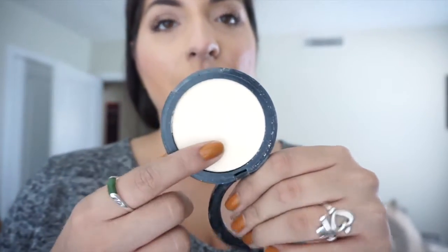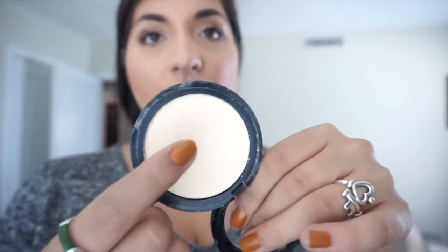It's a nice banana powder. I've hit very little pan. I went through this really fast. There isn't a lot of product in here. So what I'll do is I'll just swish my brush around and then I'll set it on. I'll do about a good layer so it's like kind of baking. So I'll layer it on really thick and then I'll usually brush my teeth and then I brush it off. So that's what I use this for.